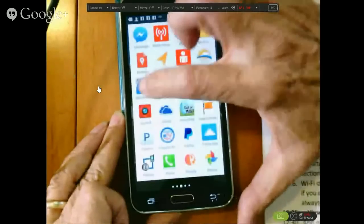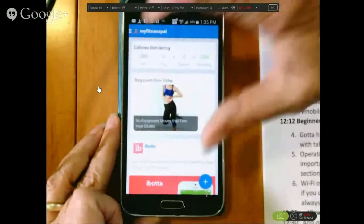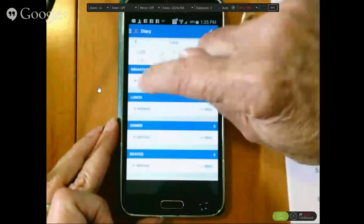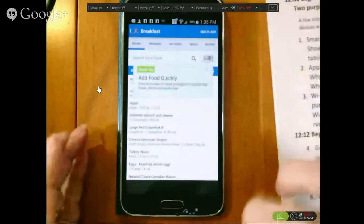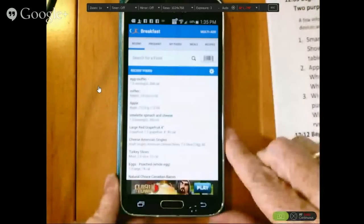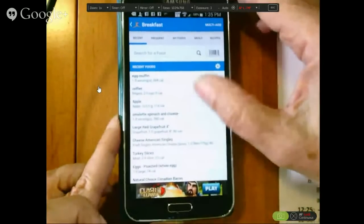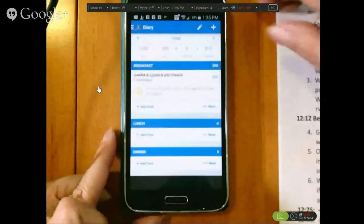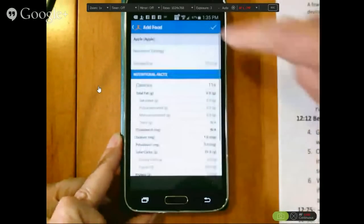here is my app, MyFitnessPal, right there. And let's say I wanted to track what I had for breakfast. I tap the little menu and diary and breakfast, add food. And instead of having to search for individual foods, I can add the things that I have often. So for example, this morning we had a spinach and cheese omelet, and it's on my list of recipes. And all you do is tap it and then check mark, say, yep, that's what I had. And then we also had an apple. So I tap apple and that's it, you're done.